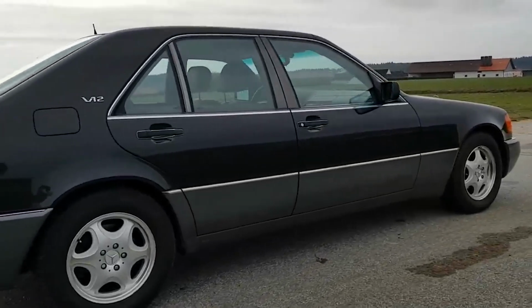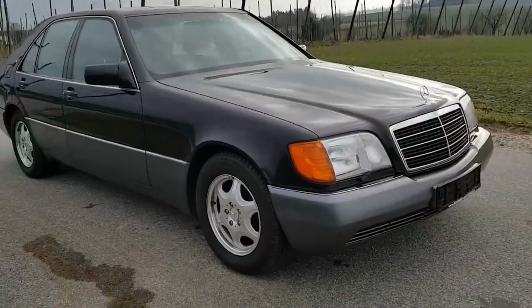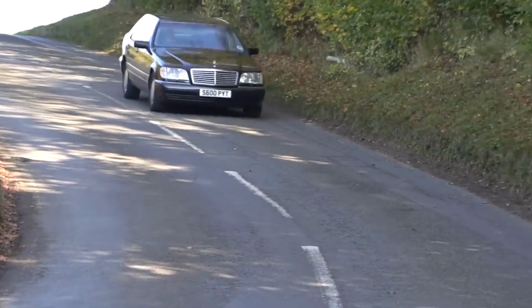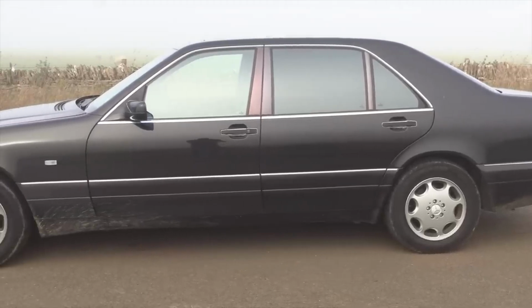Still, the W140 set the blueprint for modern luxury. Without it, cars like the Maybach wouldn't exist. It was bold, excessive, and complicated, but that's exactly what made it legendary.